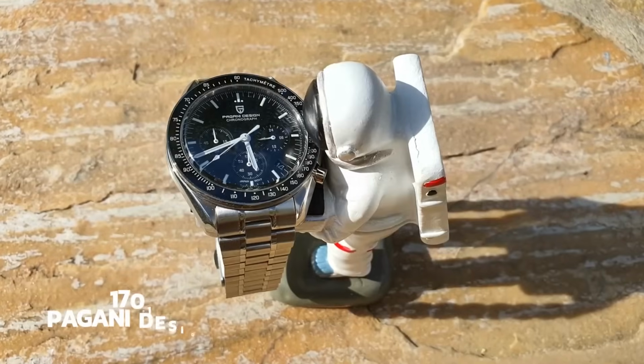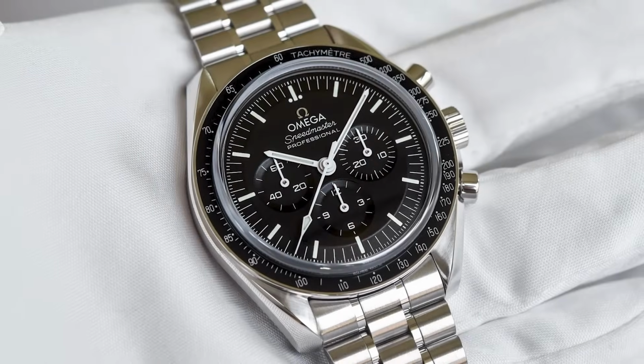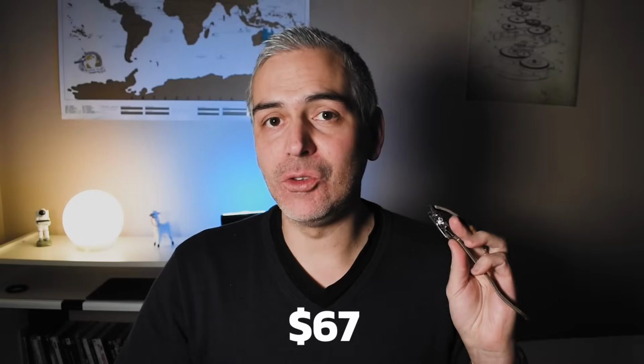The second watch of the selection is another Pagani Design, a homage to a very well-known watch, maybe one of the 2 best-known watches in the world. Of course, the Omega Moonwatch. And let me tell you that for the $67 that it's going to cost during the sale, this watch offers a lot. Let's start with the dimensions.